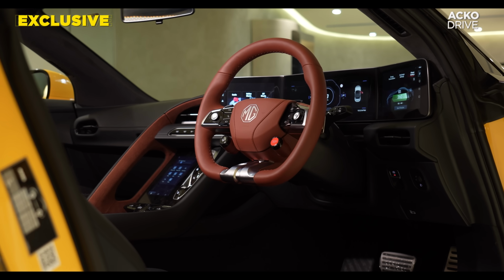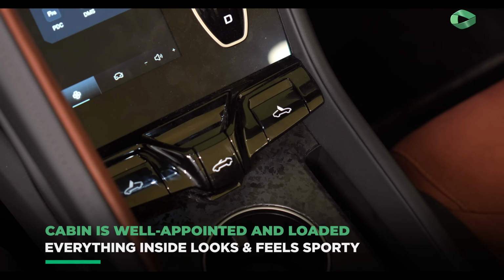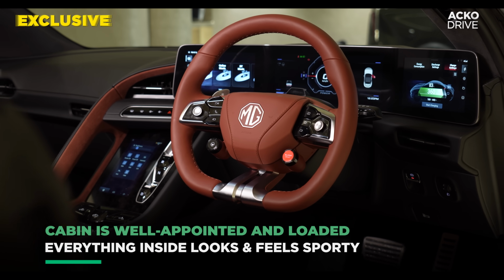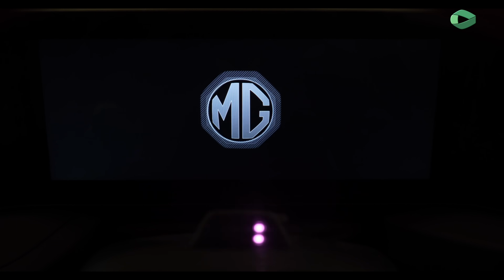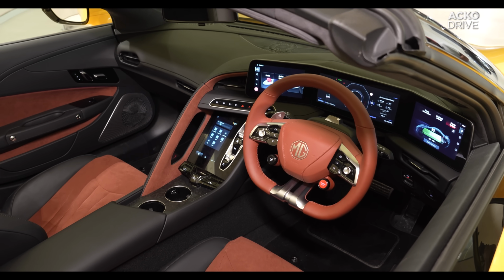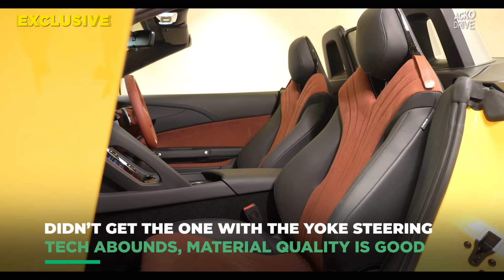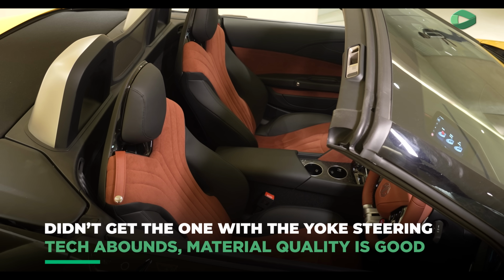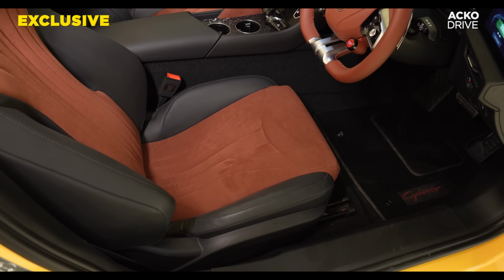Step inside the Cyberster and suddenly your daily commute feels like you've hijacked a spaceship in the best possible way. The first thing you'll notice, that futuristic driver-focused cockpit with the 3 screens. It's like MG raided a sci-fi prop department and said, yes, all of this please. The materials? Surprisingly posh for an affordable electric Roadster. Soft touch surfaces, metallic accents, the nice two-tone, the seats that really hug you just enough to feel sporty. The red and black is standard and it's very well finished.